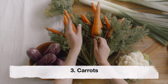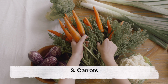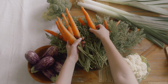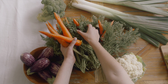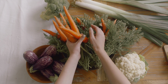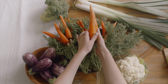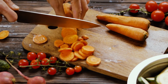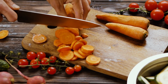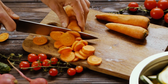Third, carrots. Carrots are a sweet and crunchy vegetable that provides vitamin A, fiber, and potassium. They can be steamed or roasted and then pureed or served as finger food. Carrots can also be added to soups, stews, or casseroles for extra flavor and nutrition.